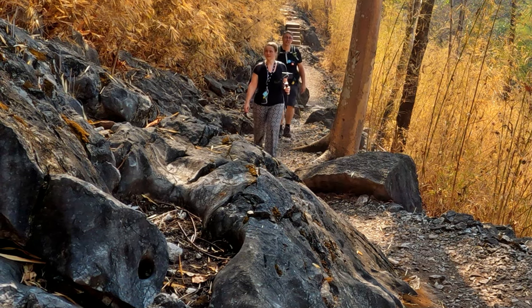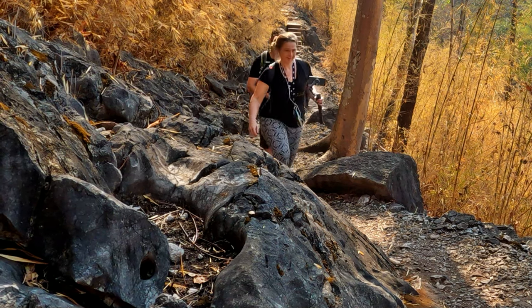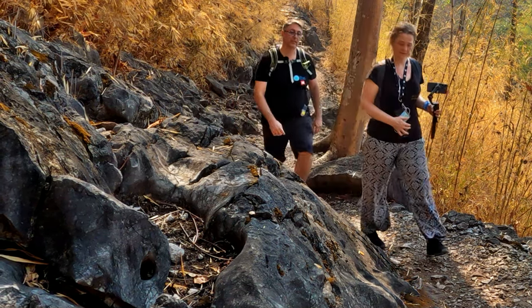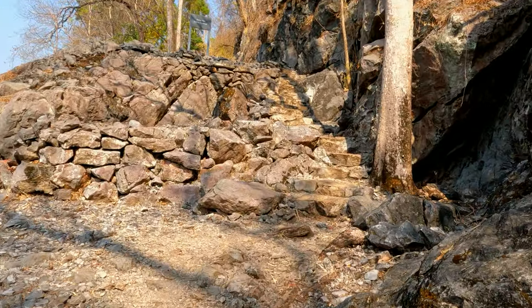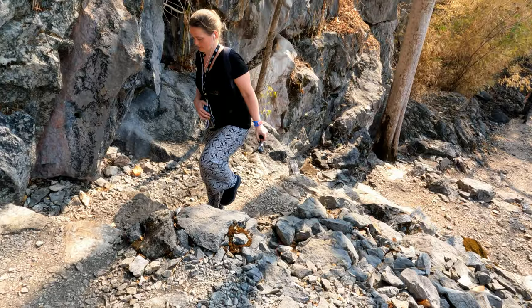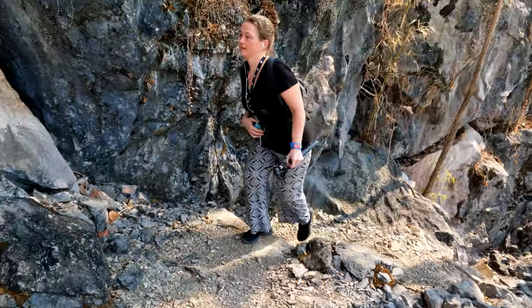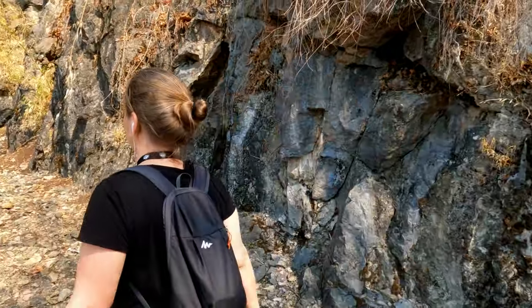Hellfire Pass, also known as Kanyu Cutting, is a section of the Death Railway in Kanchanaburi, Thailand. It is a deep and narrow railway cutting that was dug by Allied prisoners of war and Asian laborers during World War II. The name Hellfire Pass comes from the challenging conditions under which the railway was built.